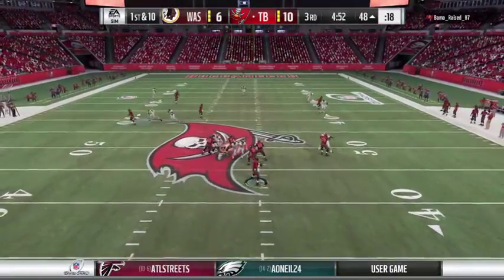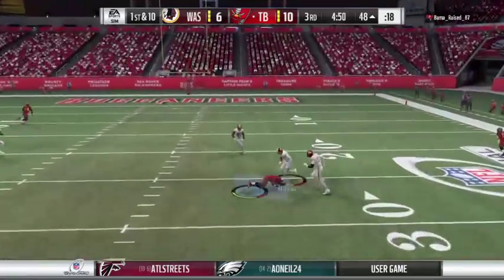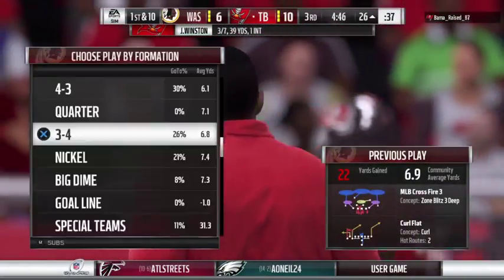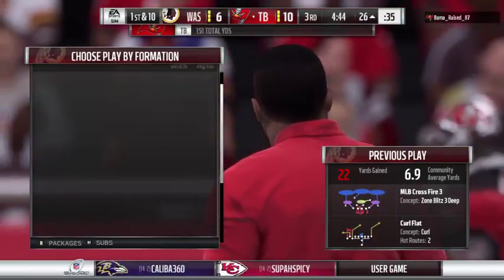Jameis now on first down. Got his man, complete over the middle. It's Briggs. A good pickup there at 22.